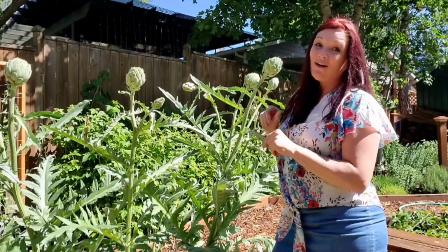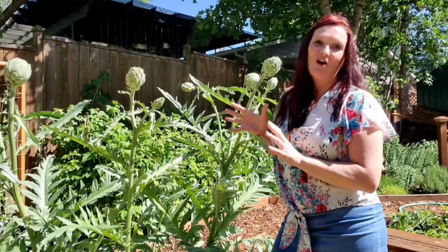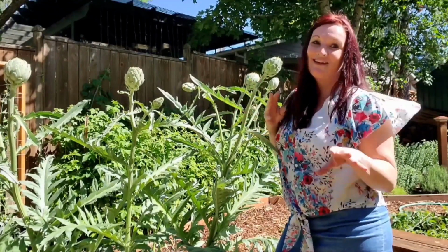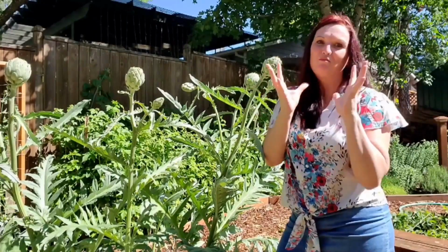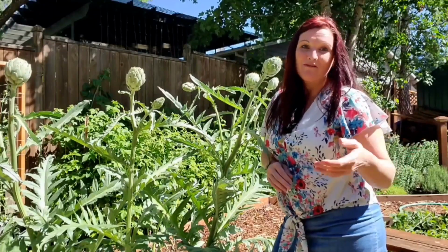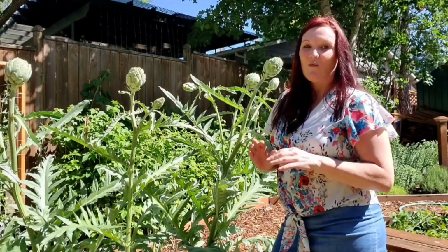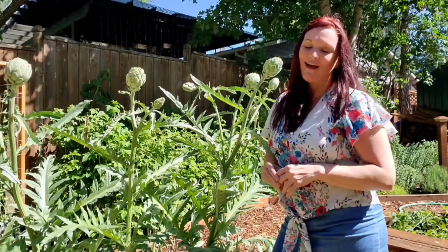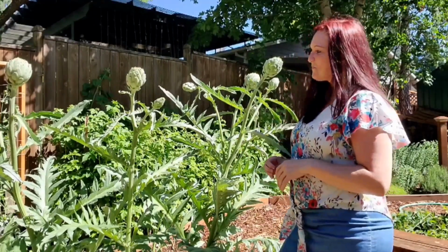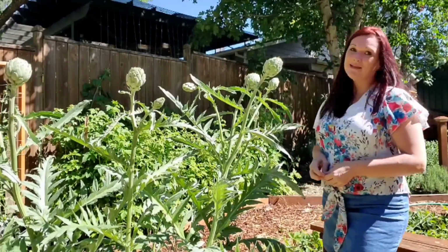For every two artichokes that I'll harvest, I'll leave one behind to flower because they are such bee attractors. It's absolutely cool to see all of the bees all over this beautiful purple flower. In addition to it being beneficial for the bees and your pollinator garden, it's also where I'll get the seeds from once the flower dries out. So there are a couple of benefits for letting them go to flower. She sure is massive. Kind of proud.